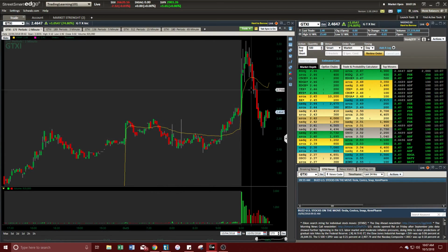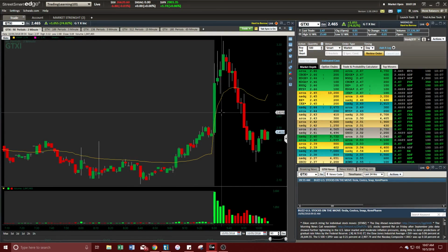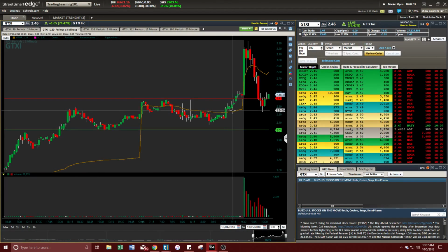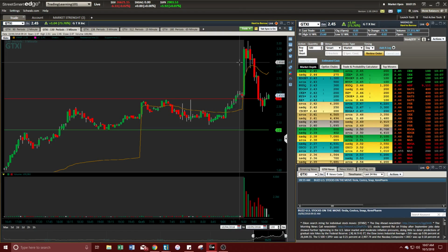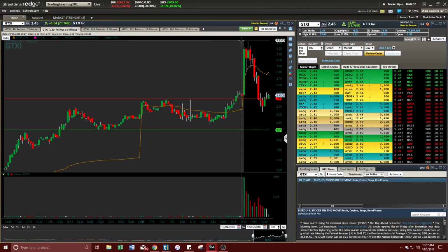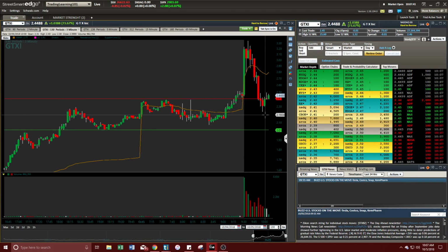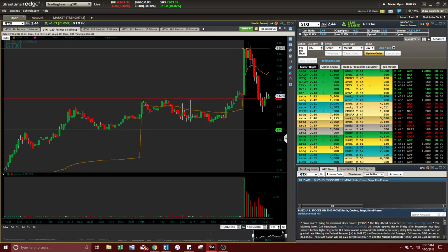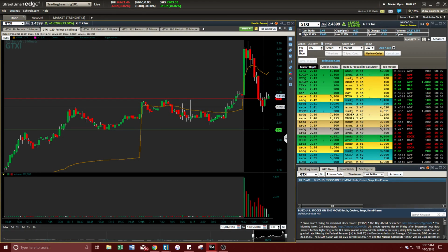So, and then look at GTXI. This is on the 2-minute. Let's bring up the 3-minute. This opens at 250, spikes to a high of 335, and then quickly falls down to 222. And now it's starting to see its first bounce after this huge sell-off right here.